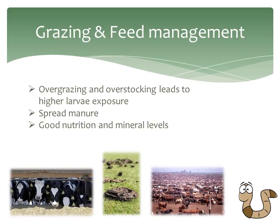Consider spreading your manure over the paddocks. Manure piles do encourage larvae to survive as they're nice, warm, moist areas. So it's important to remove or spread the dung to maximise the drying out and death of eggs and larvae in them. This is particularly important in spring and autumn when larval numbers on the pasture are at their highest.